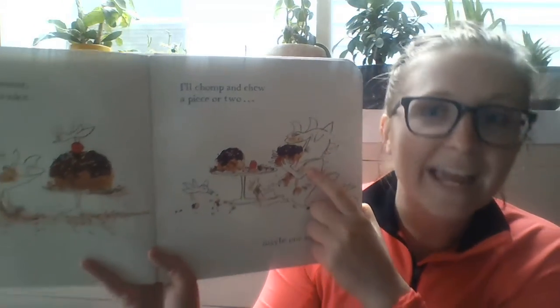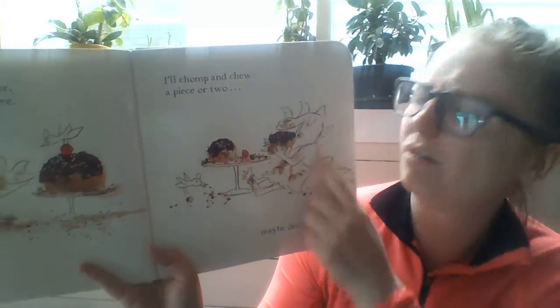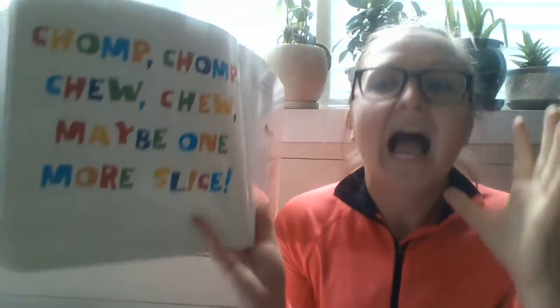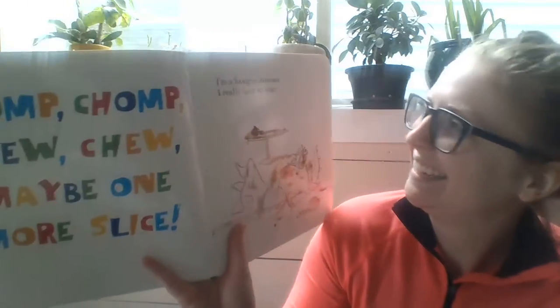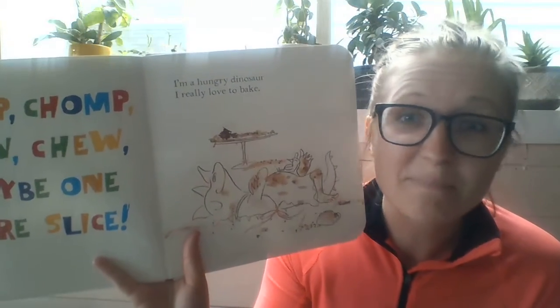I'll chomp and chew a piece or two. Maybe one more slice. Oh, so good. Look at that. Even the bird likes the cake. I need your help to eat that cake. Ready? Chomp, chomp, chew, chew. Maybe one more slice. Oh, I'm a hungry dinosaur. I really love to bake.